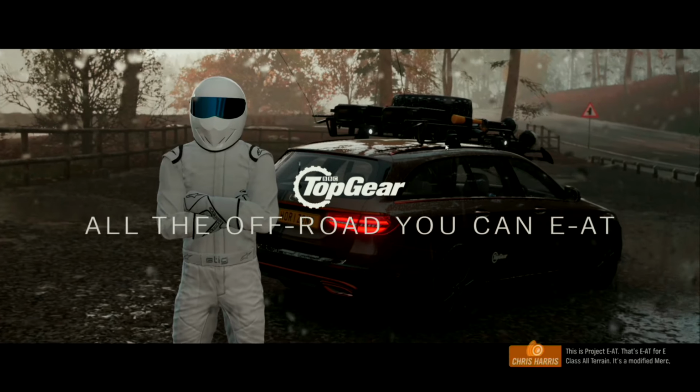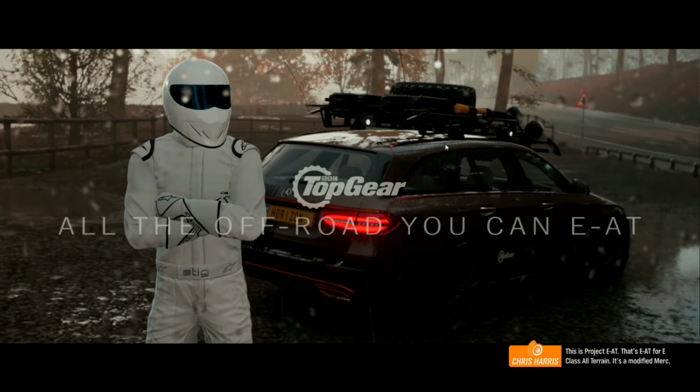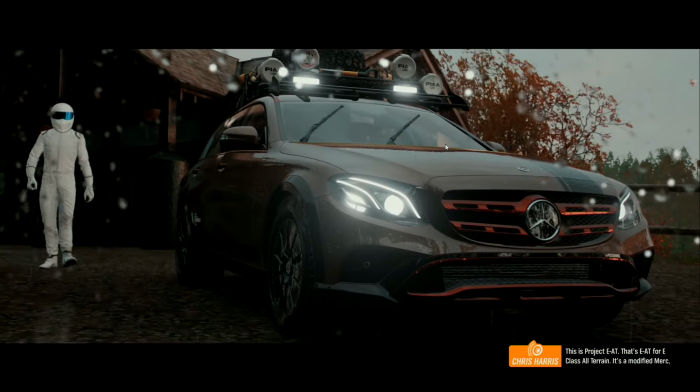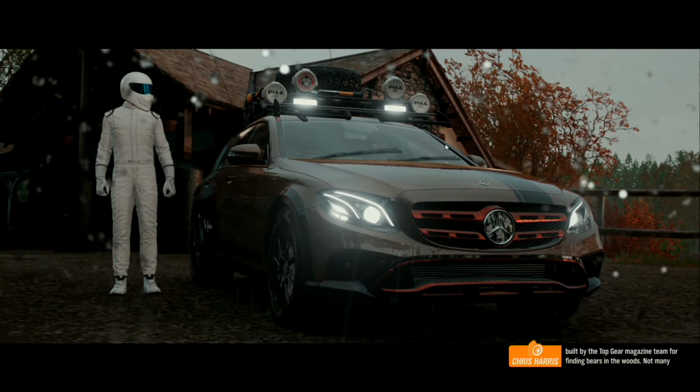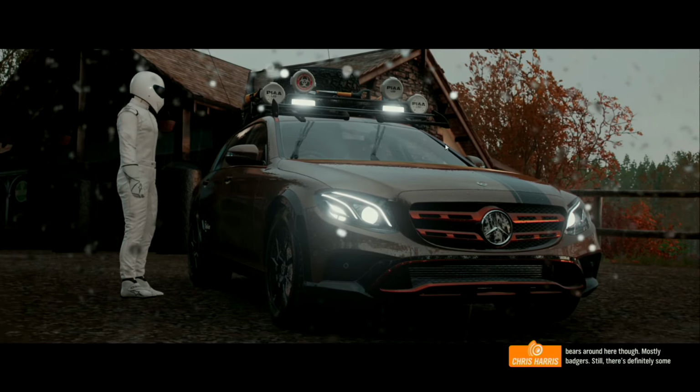Welcome to the continuation of this thing. This is Project what? E30. That's E80 for E-Class All-Terrain. It's a modified Merc built by the Top Gear magazine team for finding bears in the woods. Not many bears around here, though.